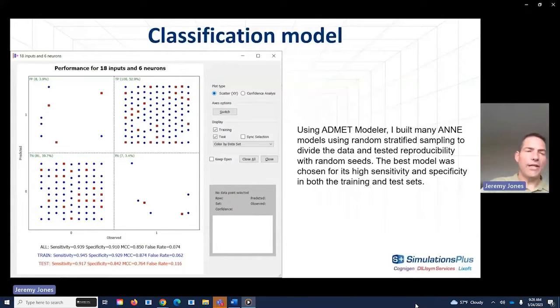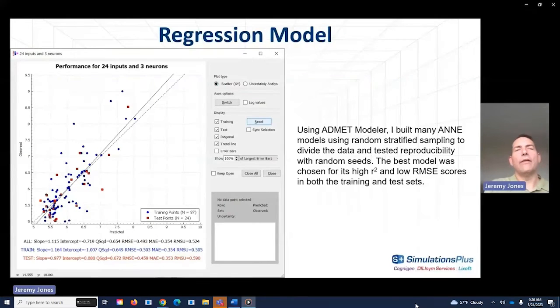Some of the typical things we look at are a high sensitivity and specificity of both the training and test set. And here you can see really nice high values for both sensitivity and specificity. And when looking at this plot, you can see there's very few false positives, very few false negatives. Most of these compounds were categorized correctly. So a very nice classification model that we also used to inform our regression model, which had fewer points.